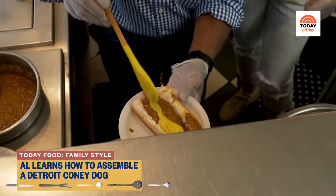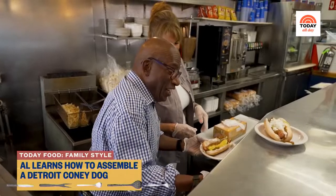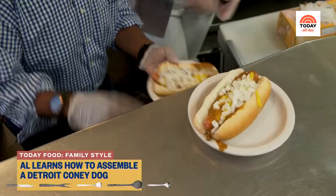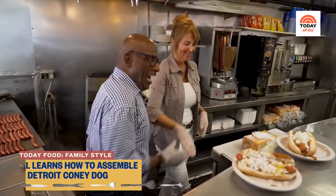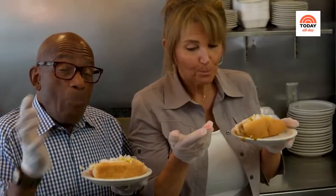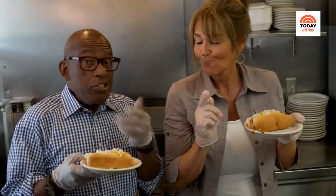Ooh, that's heavy mustard. Did they order heavy mustard? No, they didn't. I'm making this for myself. Exactly. There you go. All right. One up. Ready. There. Nice shot. Yeah. Awesome. Woo! Good job, Al. Hey now. Life-changing experience. It's magic in your mouth.